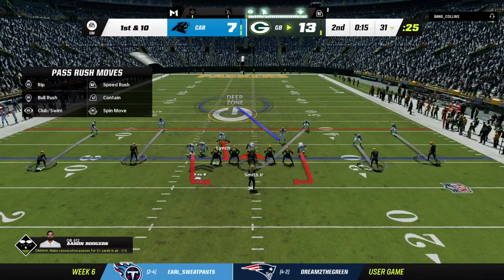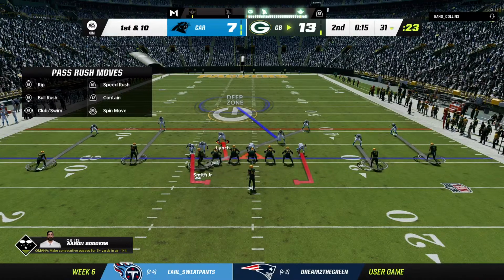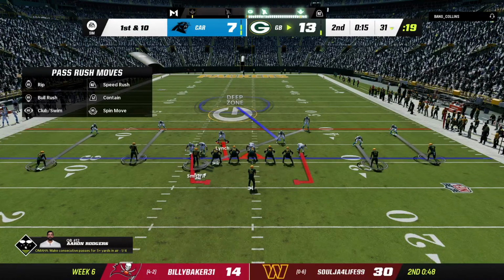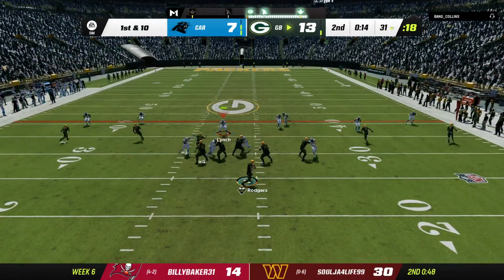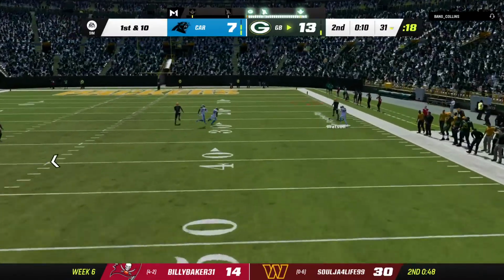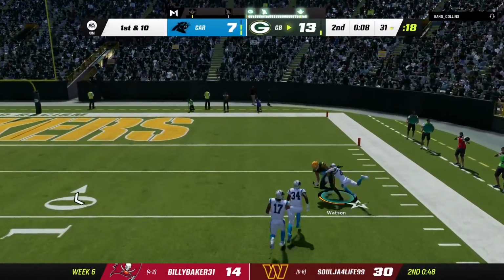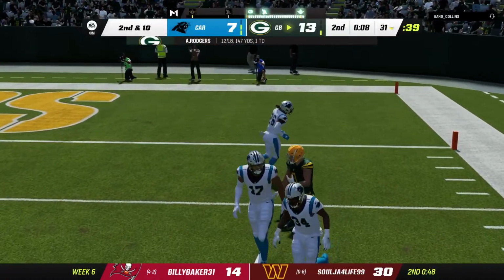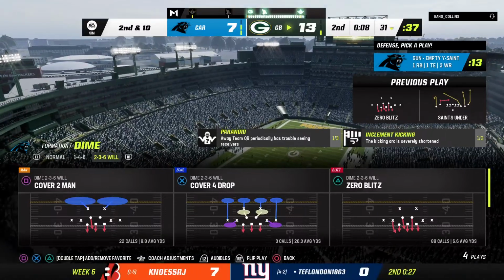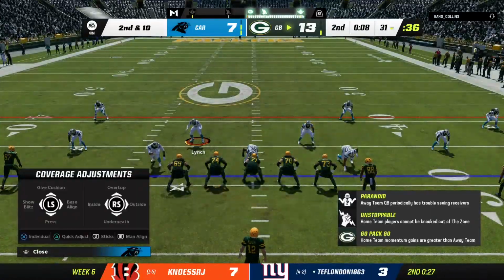And they'll send the tight end in motion here. On 1st and 10, here's Rodgers. He's going to launch this deep for Watson. And this is incomplete. Oh, he looked like he had a pretty good line on that one. That would have been a big play, but he could not pull it in.